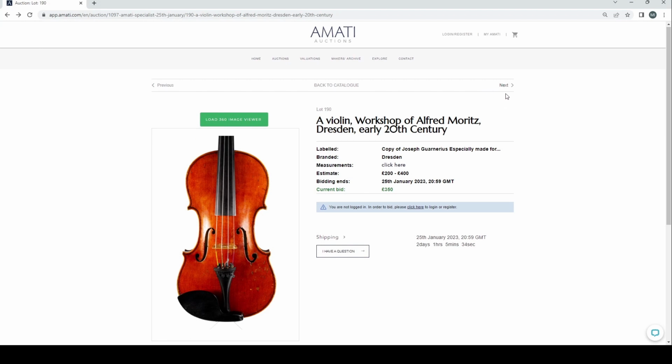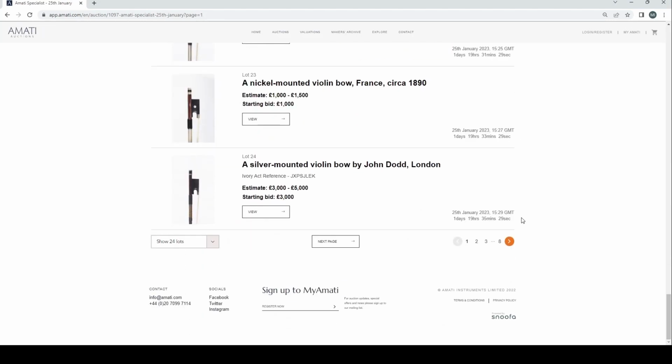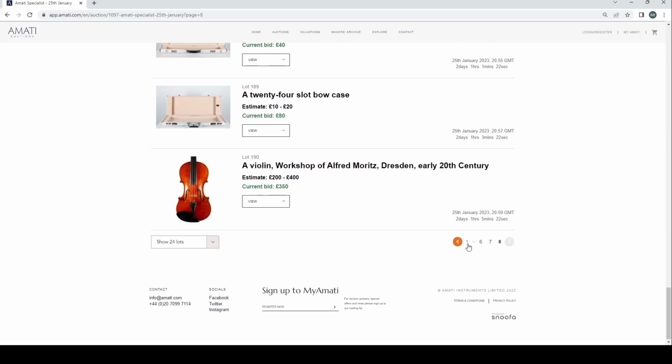And I think that's it really. I think that's the end of the catalogue. So we've steamed through that. Let's just make sure that that was indeed the last item. Yeah, I think that's it.